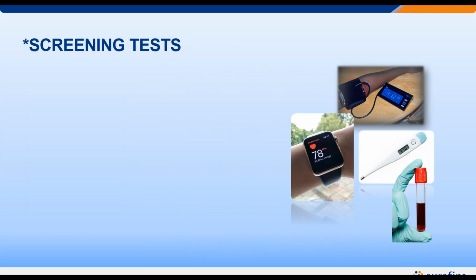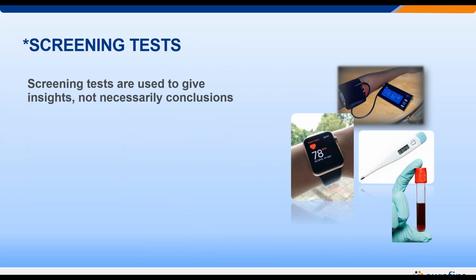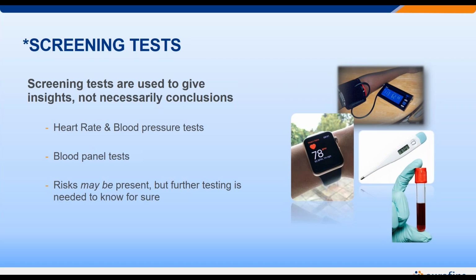So what does the asterisk mean about screening tests? Screening tests are used to give insights. They're not necessarily giving you conclusions. Common ones that we experience in our day-to-day lives are heart rate and blood pressure tests, and blood panel tests. If you go in and have a high blood pressure reading, that is a signal to your doctor that something else may be going on. So a risk may be present, but we need to do further testing to really understand what's going on. And that's how we want to think about risk screening tools in regards to this presentation and the EPRIT tool: it is a way to give us insight about risk. It is not conclusive of risk.